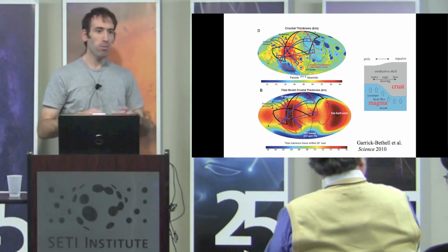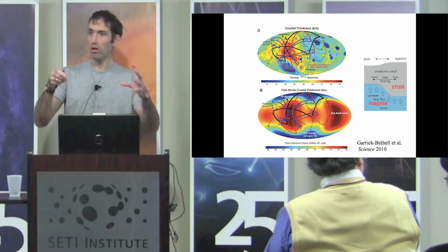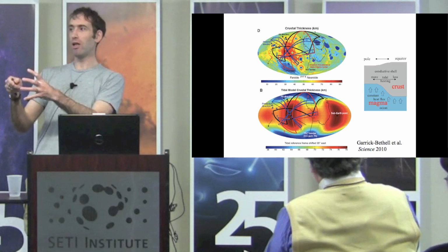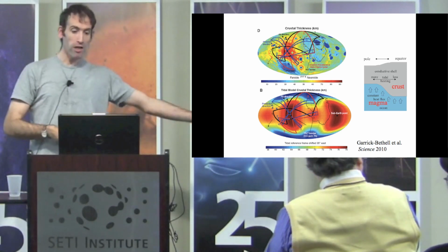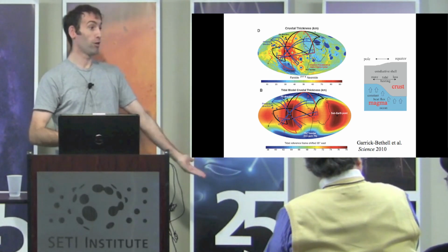And so it may be that some of the moon's structure was formed very early in its history when it was being tidally heated, when it was close to the Earth. So icy satellites can tell us something about our own moon.